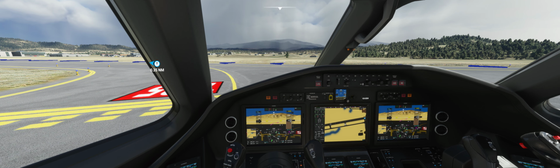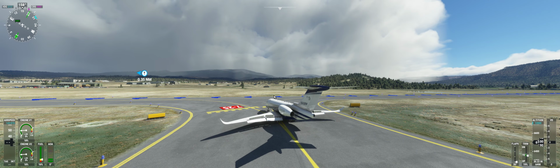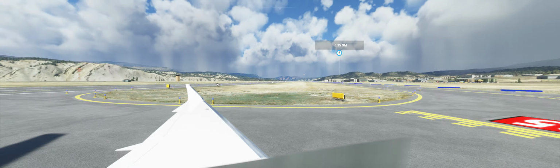Eagle ground, Cessna November three four three Bravo Whiskey, request taxi. Bringing those spoilers. Cessna November three four three Bravo Whiskey, taxi to general aviation. Bringing those flaps. Taxiway Alpha. Here we go. Taxiing to general aviation parking via taxiway Alpha, Cessna three Bravo Whiskey.